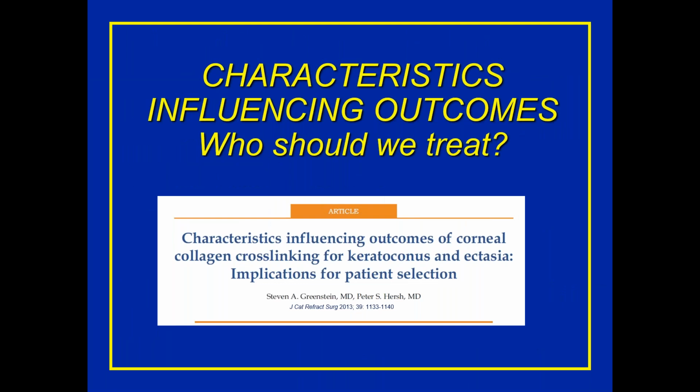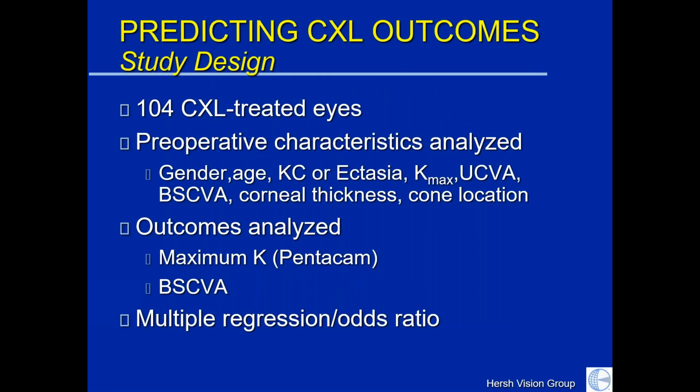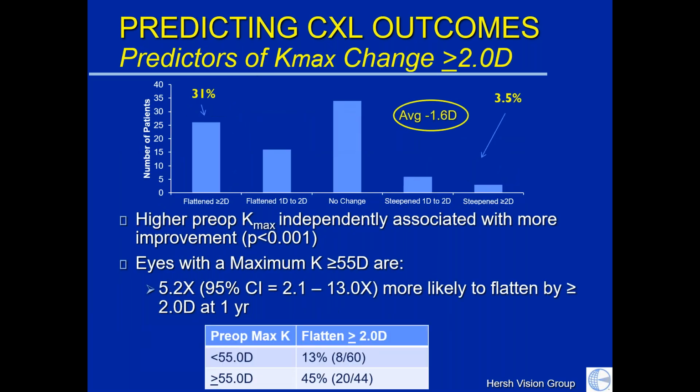We did a study looking at who does well and who does poorly with cross-linking. We looked at 104 of our own patients and looked at their corneal elevations and best vision afterwards. When we looked at the corneal topography, that is, how red was the cornea afterwards, we found that on average, people got better by 1.6 diopters. Indeed, 31% of patients got substantially better, but there were 3.5% of patients who continued to worsen.